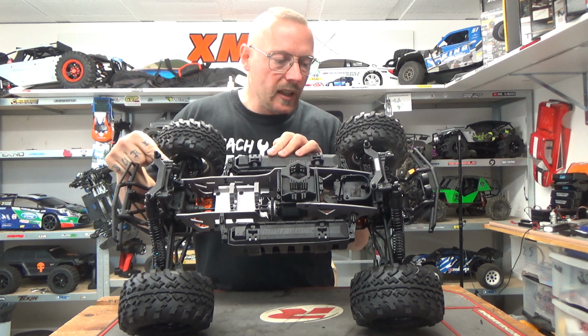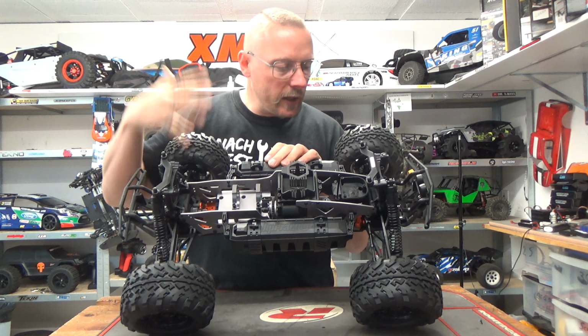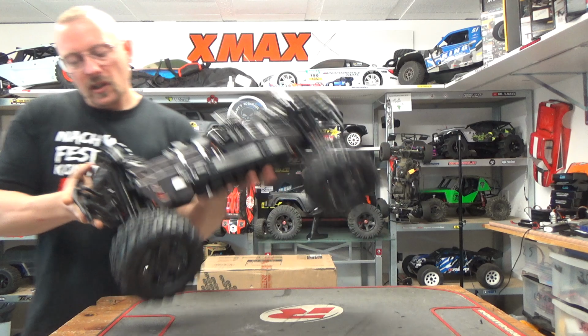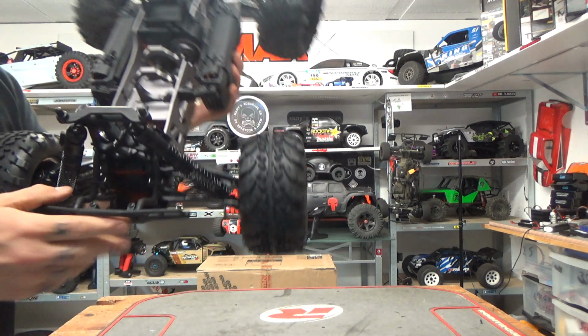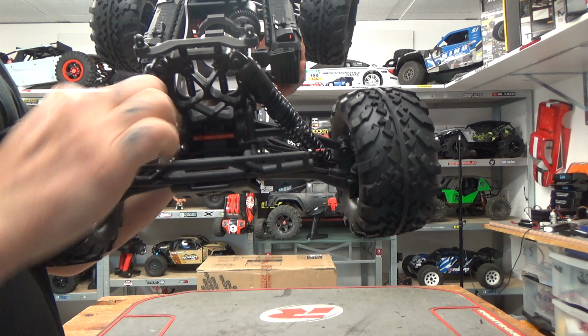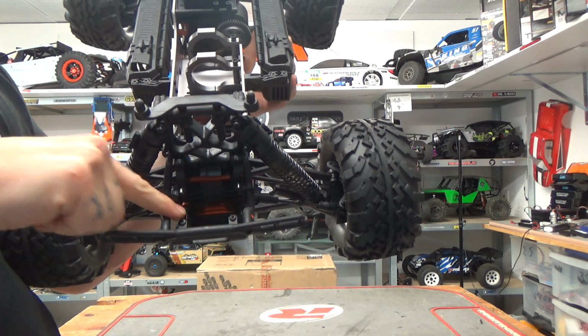We still have, for that high price here in Europe, the old plastic shock. For that price I want to have the Teflon bead bores. We also have the same issue at the bumpers. When you hit, the arms here go up and the upper arm holder falls out.